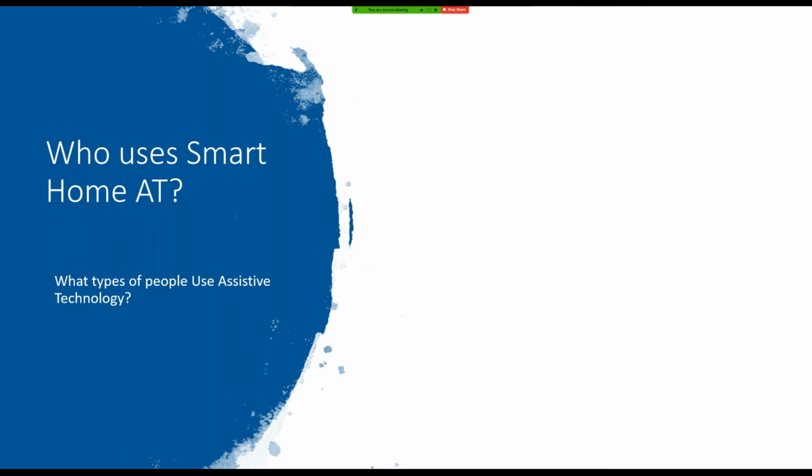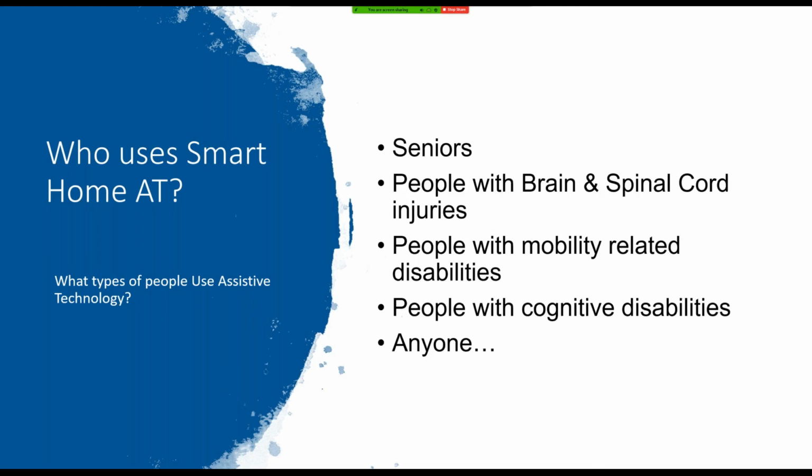The sky is the limit on the autonomy and the functionality that can be built with these systems. Now, going into who uses assistive technology or smart home, it could be senior citizens, people with brain or spinal cord injuries, mobility-related disabilities, people with cognitive disabilities, such as someone who may forget to turn the oven off. You would have the ability to set timers, so that if the oven is turned on, you can have it automatically turn itself off after an hour, no matter what. So, less chance of, say, burning those brownies.